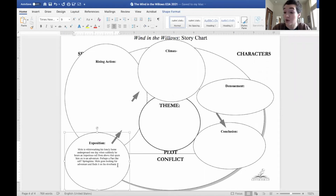And in order to be a true river animal, you have to know how to row a boat in this society. Does Mole know how to row a boat? Is he experienced already? No. Does he know how to swim? No. He's grown up in a hole. There's no opportunity for that, right?